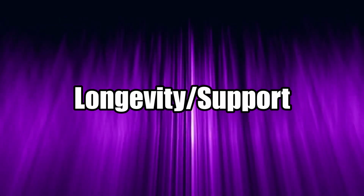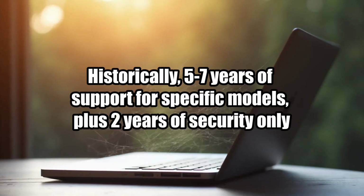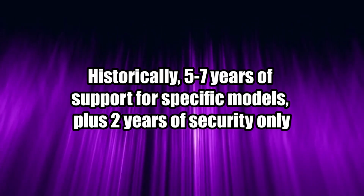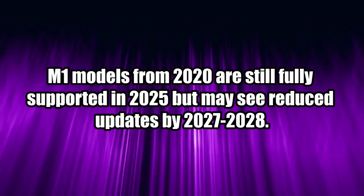Apple's support model includes macOS updates for both new features and security patches, like Microsoft for supported Windows versions. Historically, Apple offers 7 to 8 years total, with 5 to 7 years of major updates plus 2 years of security only for specific computer or laptop models. For example, M1 models from 2020 are still fully supported in 2025 but may see reduced updates by 2027 to 2028.